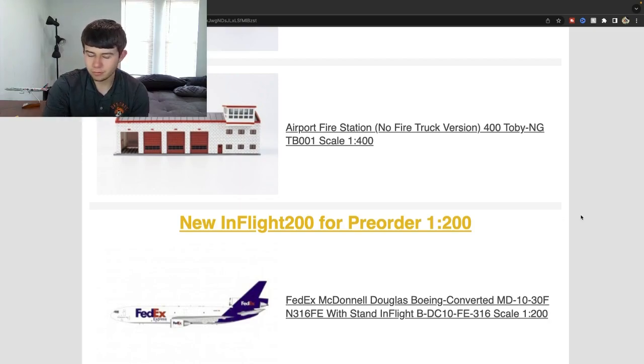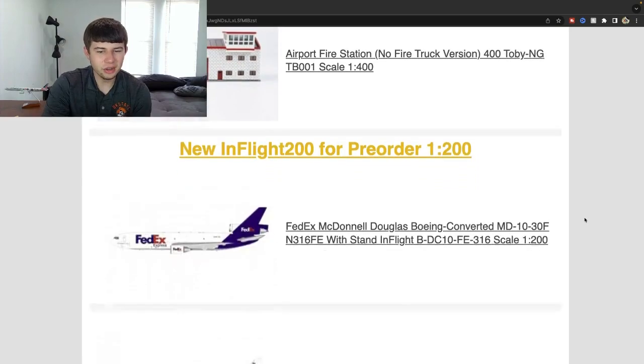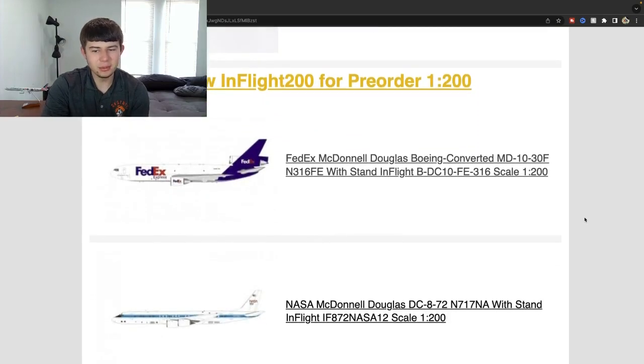That is really cool. Okay, moving into our next release, we have a NASA McDonnell Douglas DC-8-72, November 717 November Alpha. That is a really cool release. I honestly didn't know they had that mold, but I think that is a really cool one. That'll be quite helpful for anybody looking for a retro NASA plane, which I think it looks really nice. So definitely go out there and get that one. That is a really cool one. I think that one looks really good. Nice effort right there. That's really nice.